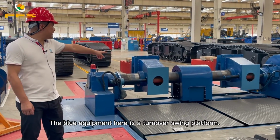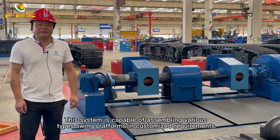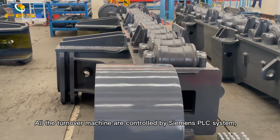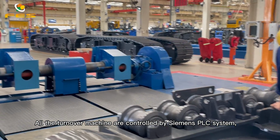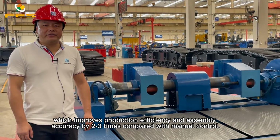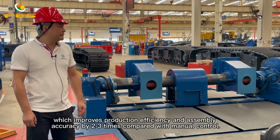The blue equipment here is a turnover swing platform. This system is capable of assembling various types of swing platforms in customized requirements. All the turnover machines are controlled by a Siemens PLC system, which improves production efficiency and assembly accuracy by 2 to 3 times compared with manual control.